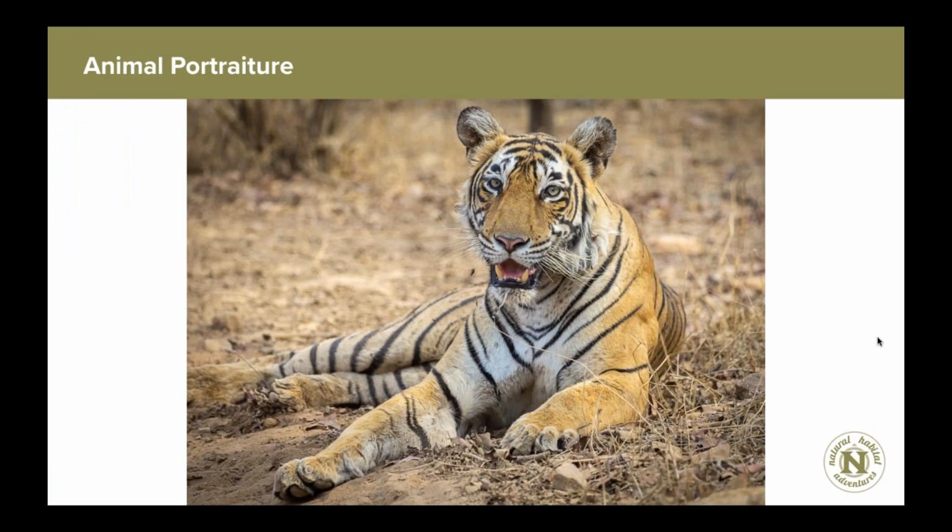So, animal portraiture. Well, a portrait, by definition, should show an individual up close and personal, and in a lot of detail, be it in a painting or a photograph. And animal portraiture, while probably being the most ubiquitous form of wildlife photography, is also, I think, the purest form of wildlife photography.